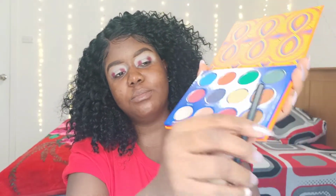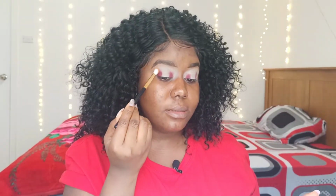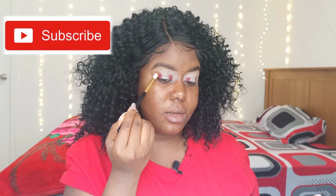Okay guys, to blend out this color, I'm going to use the shade Cameroon. It's a light brown shade. I'm going to use it to just blend out the line so that it won't have any harsh line. Well, this is so nice. I think I'm going to go back in with the first shade and just make like a round semicircle shape.